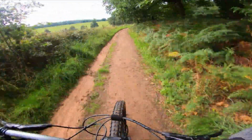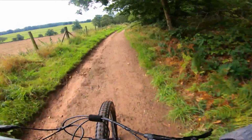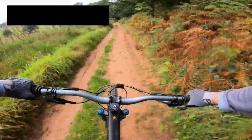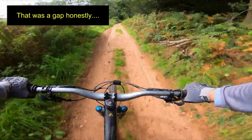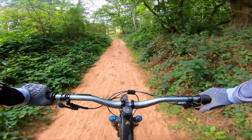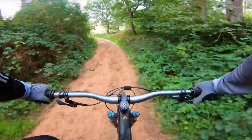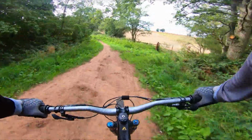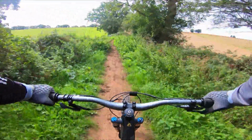Let's see how the bike jumps. Got a little gap here. Oh my god, that is so much better. The Cube wasn't a jumpy bike, it wasn't a poppy and playful bike. It was a, I see that redwood tree and I'm going to ride over it bike.